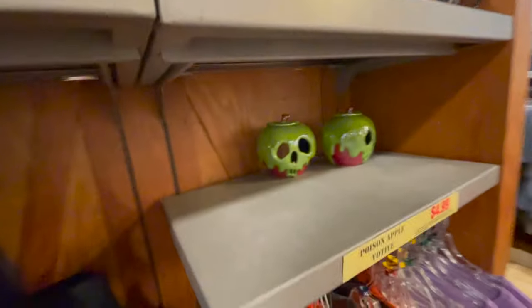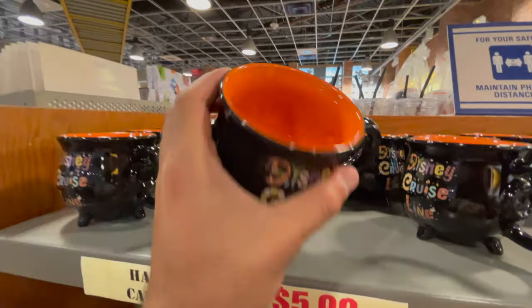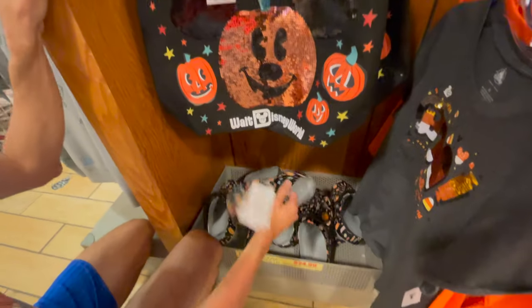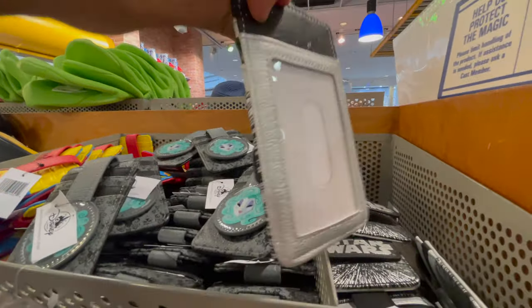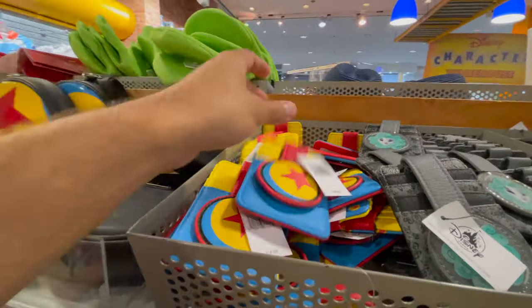Only two apples left. $4.99. So these Disney Cruise Line mugs, they have tons of these. $8.99. They just have men's nine size Halloween Crocs. $24.99. Only sizes say 10 and 11, but it's just women's 11. Yeah. Okay, we have some wallets here. $6.99. So they have Star Wars, Haunted Mansion, and Toy Story.